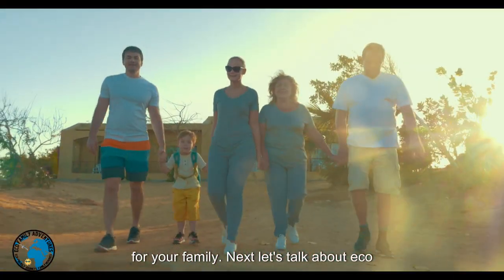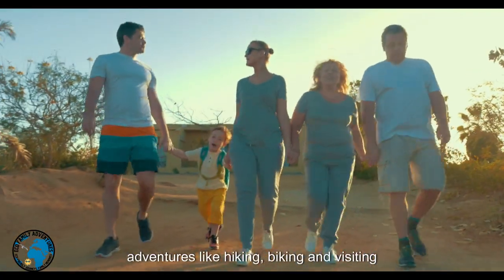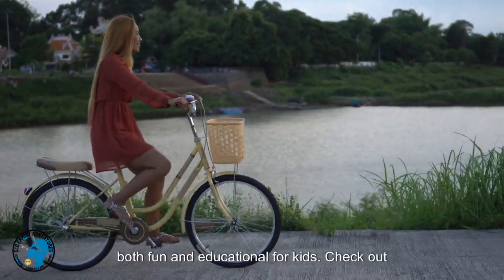Next, let's talk about eco-friendly activities. Engage in outdoor adventures like hiking, biking, and visiting nature reserves. Viator offers a variety of eco-friendly tours and activities that are both fun and educational for kids.